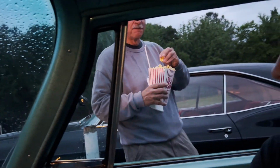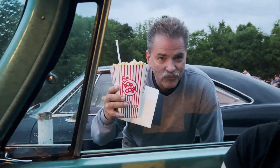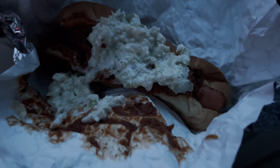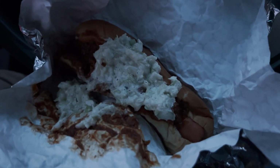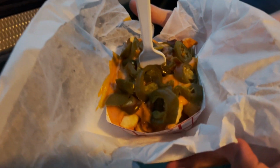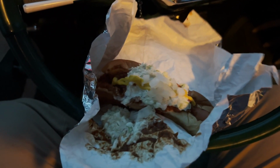What are you doing in there? What do you got? Popcorn. Oh, can't go to the drive-in unless you get popcorn. I just added the slaw. We already had the chili in there, though I don't know if I see onions and mustard in this. Was that in the bag? Okay, the mustard and the onions were in the bag, so now I'm going to add them. There you have it, all the way. Let me get the loaded fries, a quick addition. And I've added all the stuff to the hot dog here.